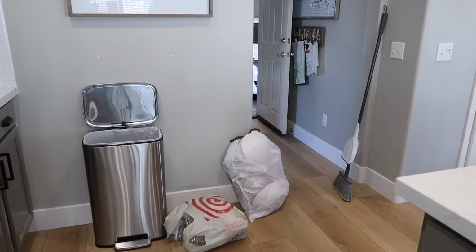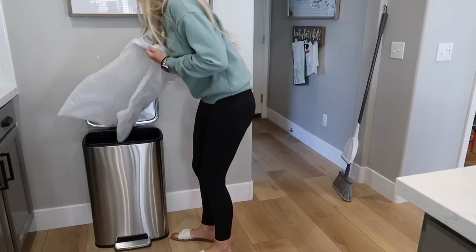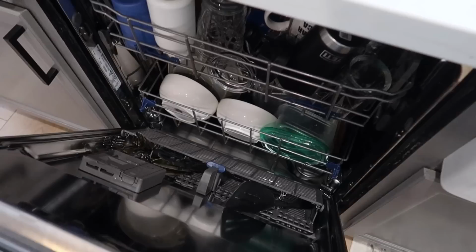So I did not plan this out, and it just worked out in my favor. Just like when I did the pantry, it just so happened to be a Monday when I did this, and our trash gets picked up on Tuesdays. So luckily I was able to throw all this trash out into the bins, and it was gone the very next day, and we were not stuck with full trash cans.